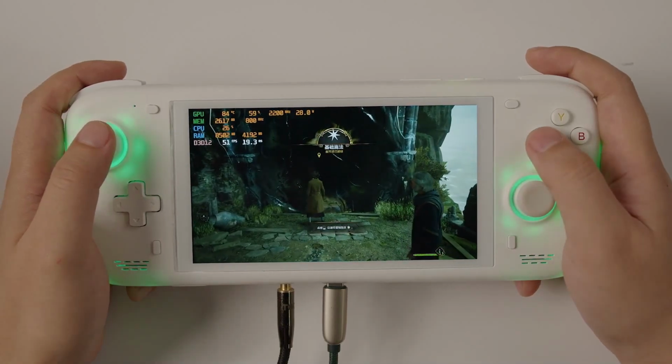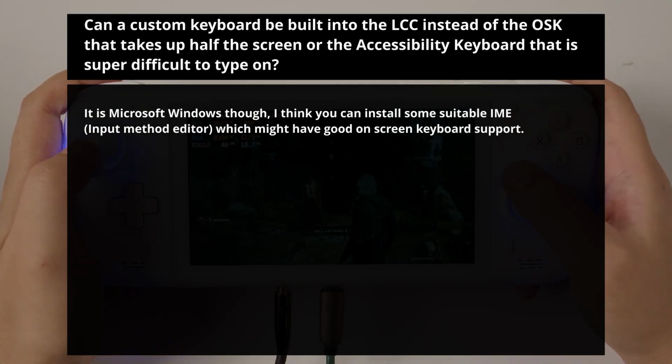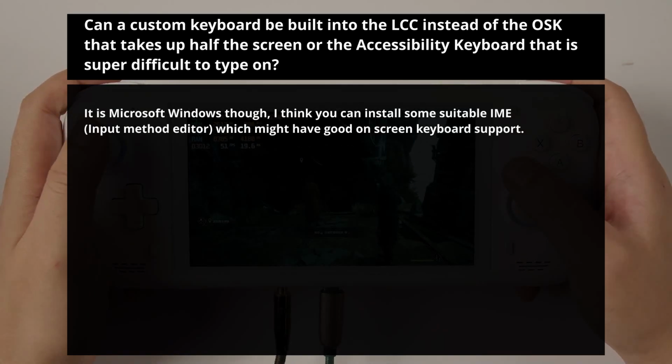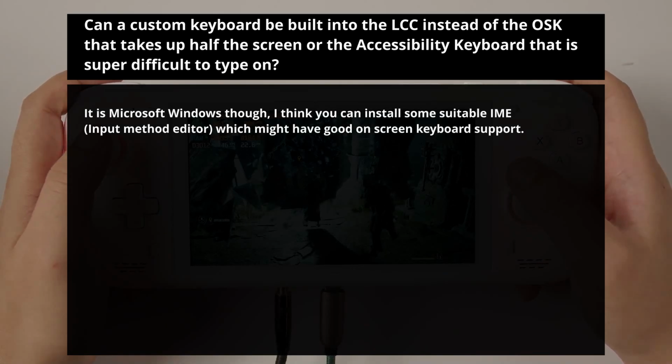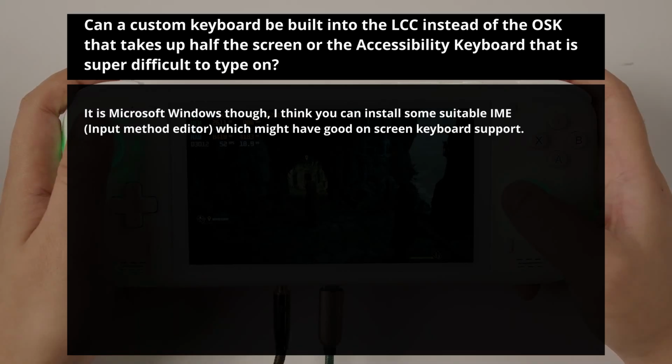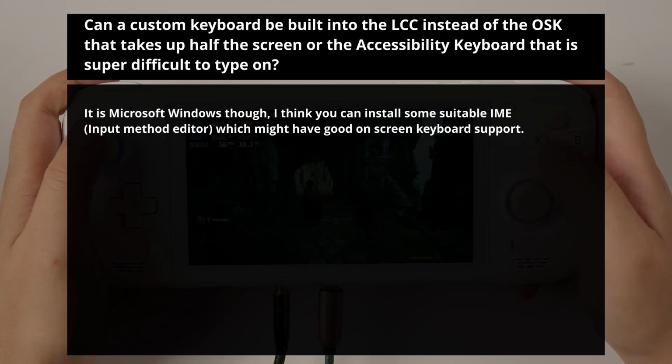And the final question for software, can a custom keyboard be built into the LCC instead of the OSK that takes up half the screen, or the accessibility keyboard that is super difficult to type on? The answer, it is Microsoft Windows though. I think you can install some suitable IMEs, which might have good on-screen keyboard support. Good point, I guess. I would kind of like to see them do their own, but that's probably just reinventing the wheel.